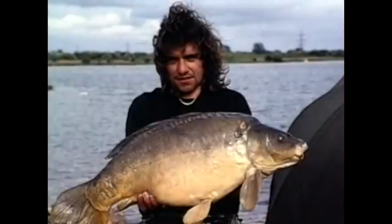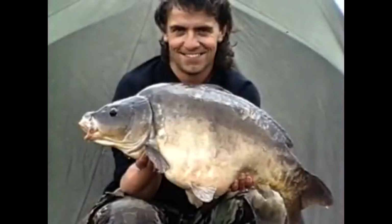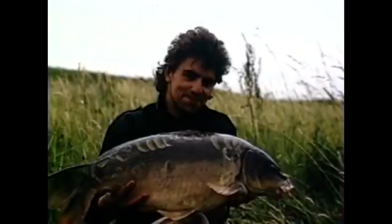Well, the most important factor, and I can't stress this too highly indeed, is to decide what size of fish you want to catch. Do you want to catch 5-pounders? Do you want to catch 10-pounders? Or do you want to catch 20-pounders or bigger? Now, I'd love to catch just 30-pounders, but you've got to be realistic. If you're a beginner or an inexperienced carp angler watching these films and you're thinking, I'd like to catch 30-pounders or 40-pounders, really to a certain extent you're not thinking properly. You've got to catch the 5 and 10-pounders before you move on to catching the 20s and 30s.